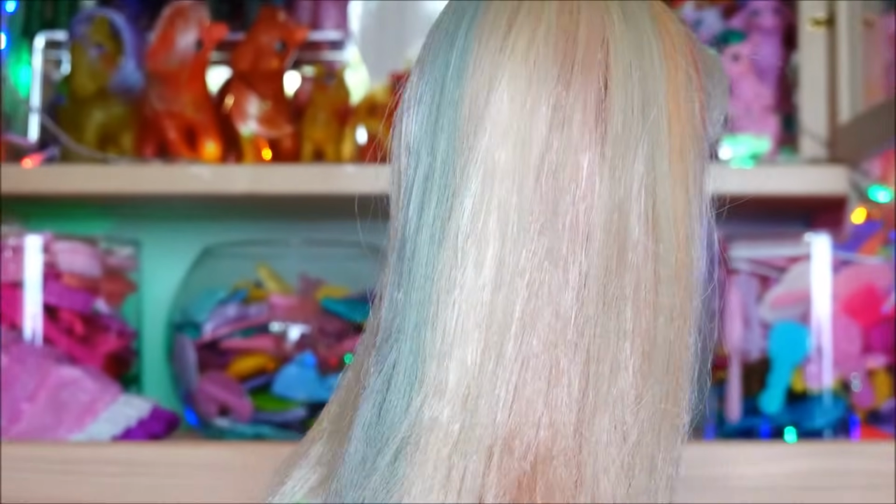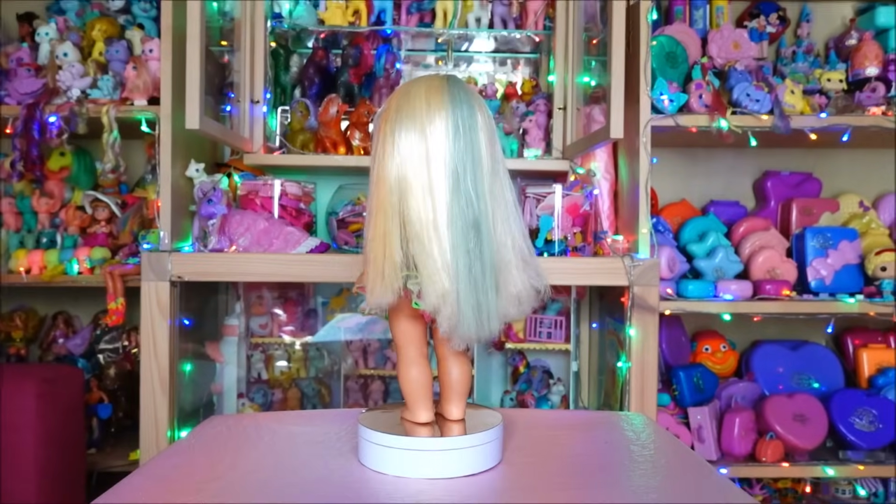Well, the green hair color came out super easy. I think it was just hair chalk.